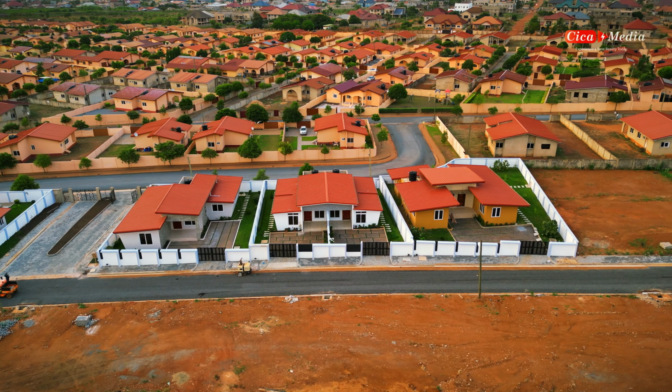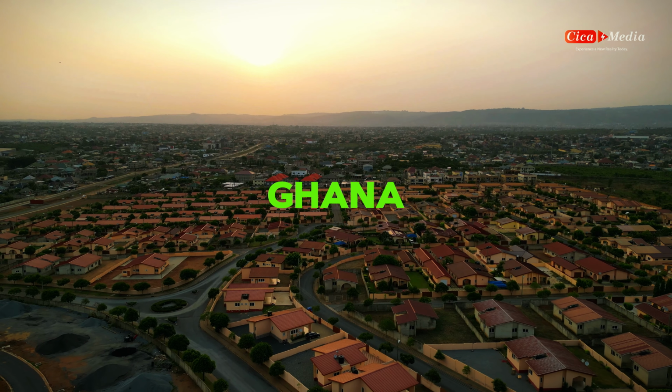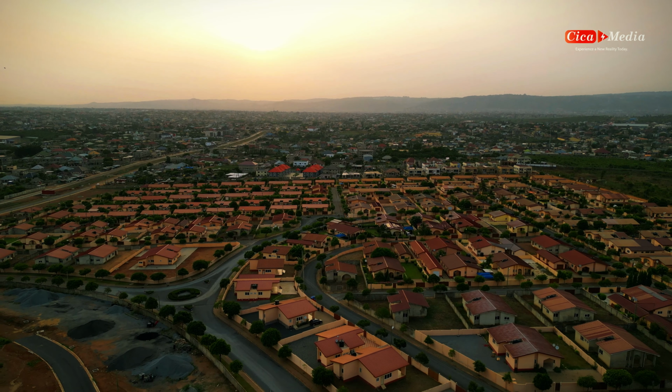Just like God delivered the promised land, I present to you the next level Regimauel satellite city of Ghana that is going to add value and change the landscape of Africa.